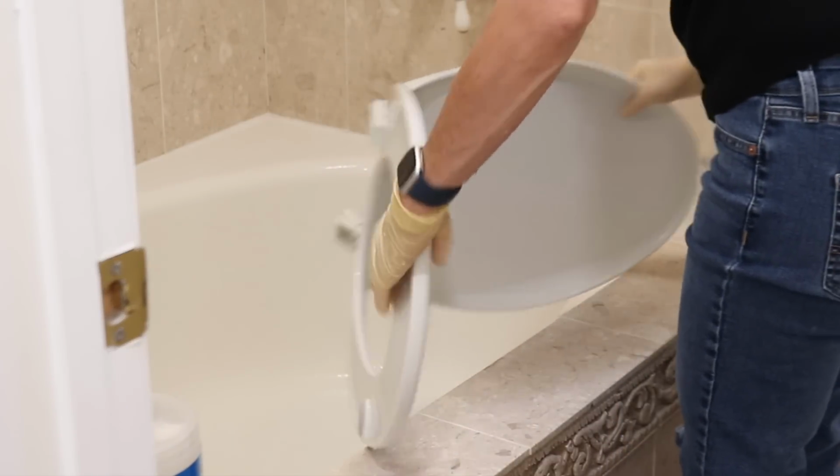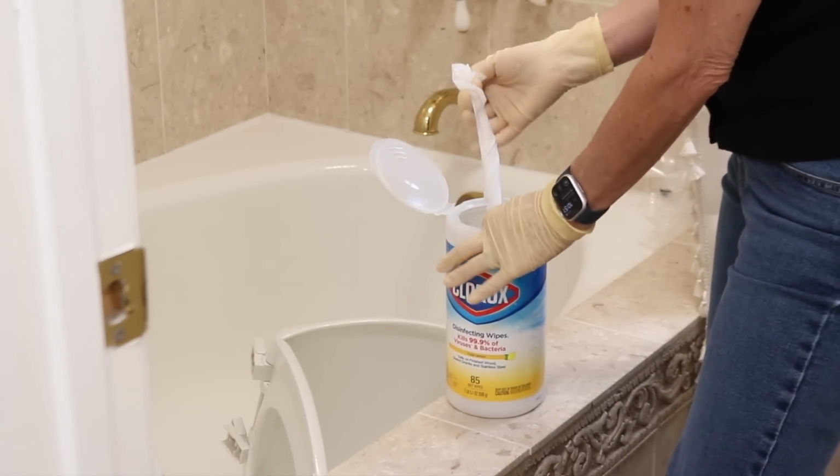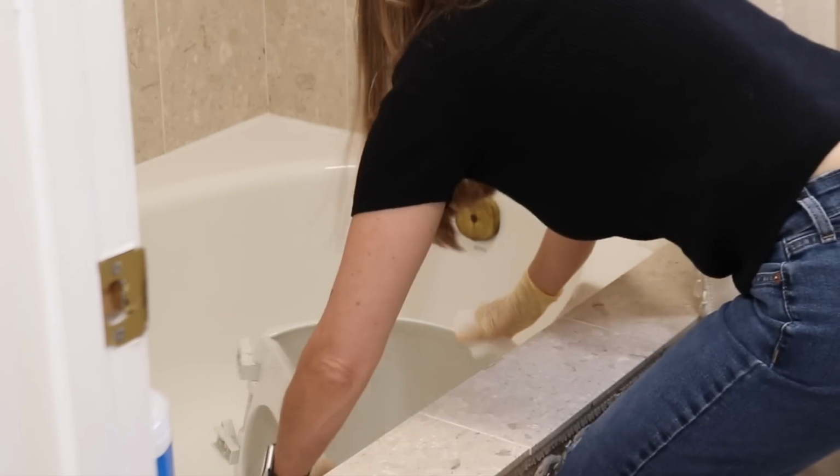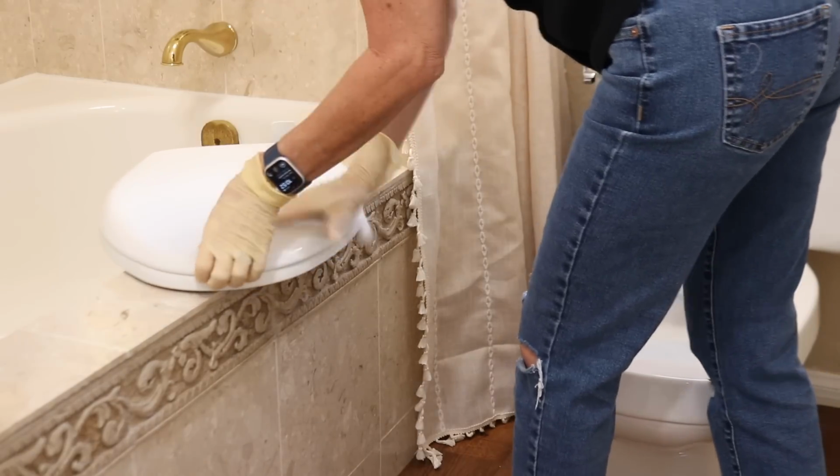I try to wipe down the sinks and the outside of the toilet on a daily basis. I don't spend a lot of time on this. Once I'm dressed and ready for the day, I use a disinfectant wipe to quickly wipe down the sink and countertop, and then I'll use another wipe for the toilet.